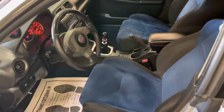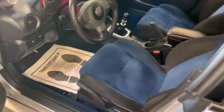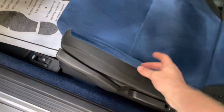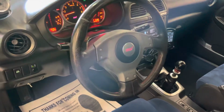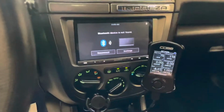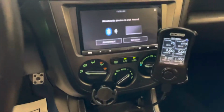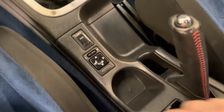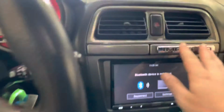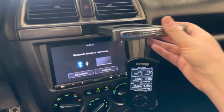Other things that make the 04 different from the 05 through 07s is the interior. So the seats, they have the Alcantara on the actual sides. After 05, this piece was black. And the steering wheel, this is a 1 year only steering wheel design. Also, the radio faceplate, after 04, they changed how it looks. Same with the center, where the cup holders are, because on the 05 and up, there's actually dual cup holders instead of one, and then you got this guy, which is inconvenient.